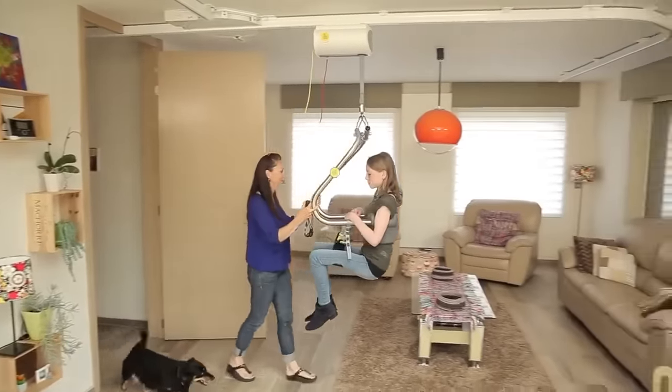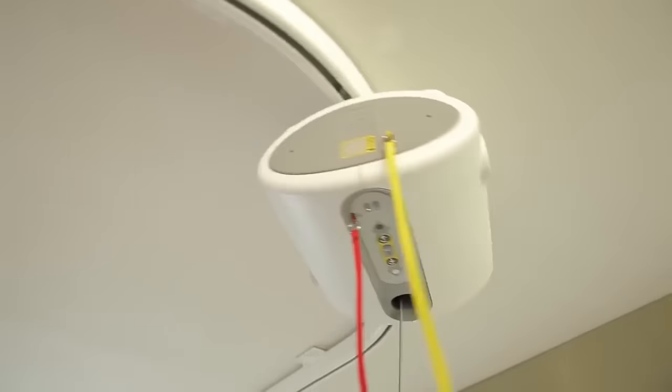This is called Handy Move, which is a system that helps disabled people move around their own homes.